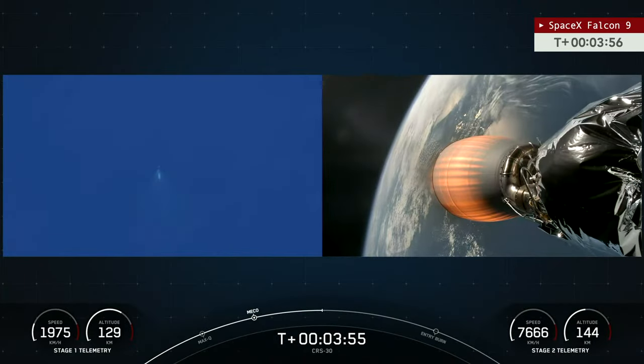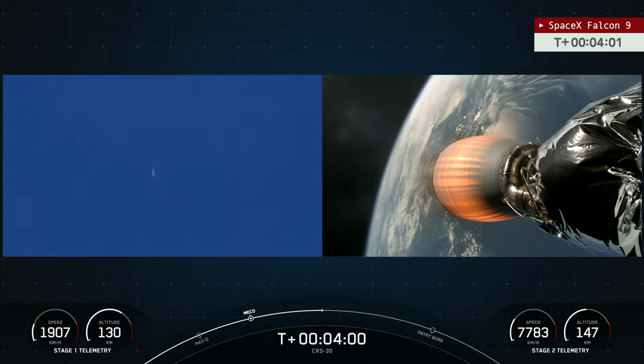Well, looks like we've had a shutdown of the boost back burn. Stage one boost back shutdown. Both stages nominal trajectory. Those pulses you're seeing in this video from Pete Carstens' tracking camera are cold gas thrusters, which are helping to maneuver the Falcon 9 as it now heads back towards Cape Canaveral. Meanwhile, the upper stage continues to fire to place the Cargo Dragon into orbit.